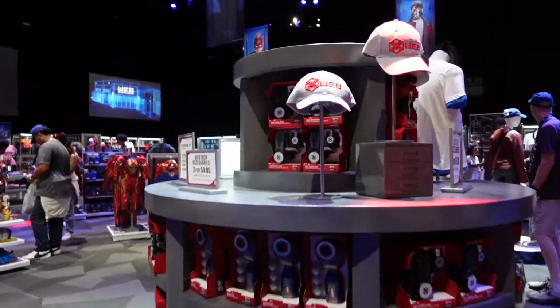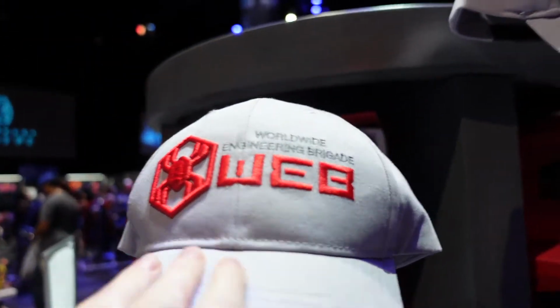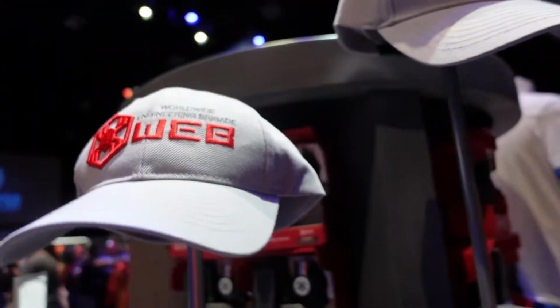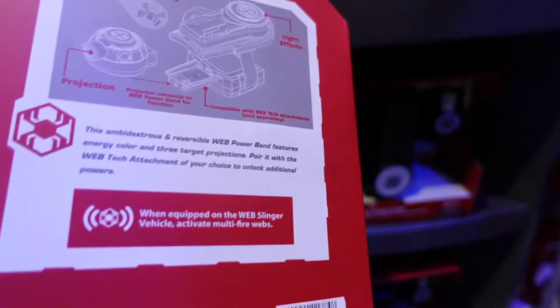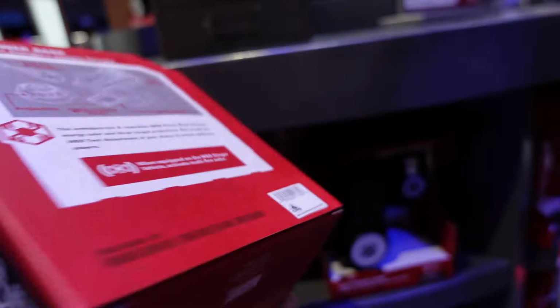More of the Web Slingers accessories. So we have a hat. The hat is attached to that. This is a web power band. So I think you need the power band in order to buy any of the other products for it to actually work. And that doesn't have a price on that one, doesn't have a price on this one. No, it does not have a price. Oh my gosh, it must be free.